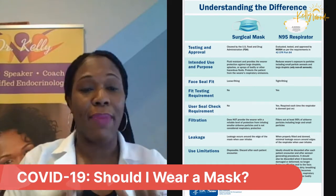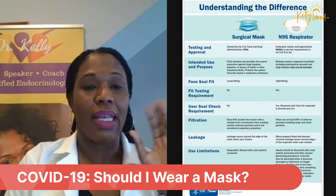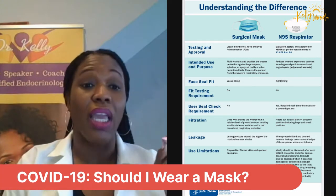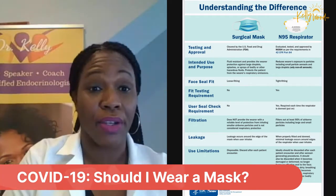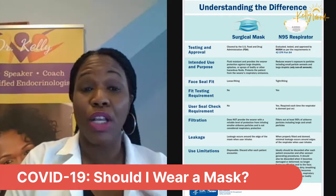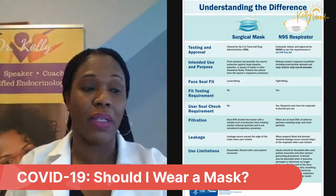No, these masks are not protective. They're not protecting you if you're wearing it. The masks are only protecting other people from you if you have COVID-19. So what we found is that there are a lot of asymptomatic carriers. What does that mean? That means that you're not coughing, you're not sneezing, so you're not propelling those droplets, but you're still infecting other people.